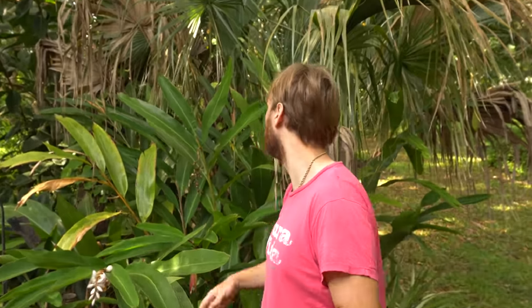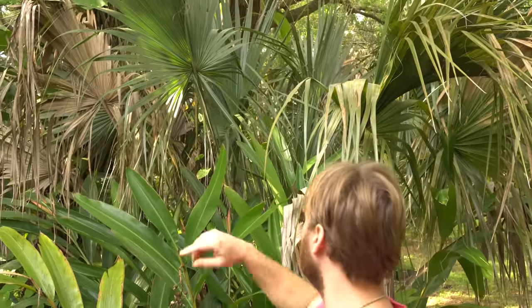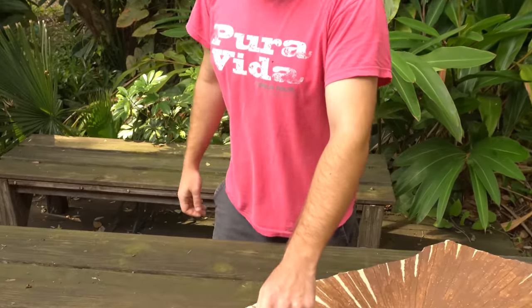These palm fronds get up to 10 feet long from the base where it attached to the tree up to the tips. So they call it the petiole? Petiole. It's not an Italian pasta dish, it's a biological term. Dummy.